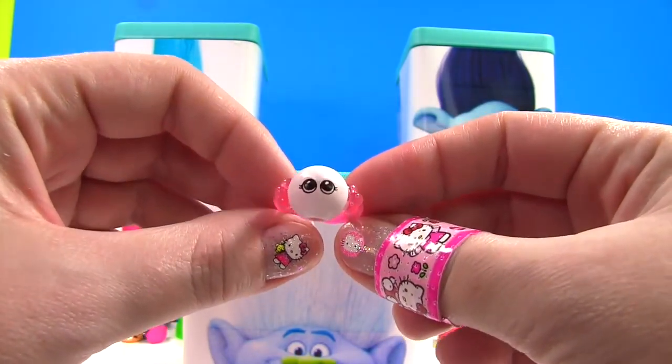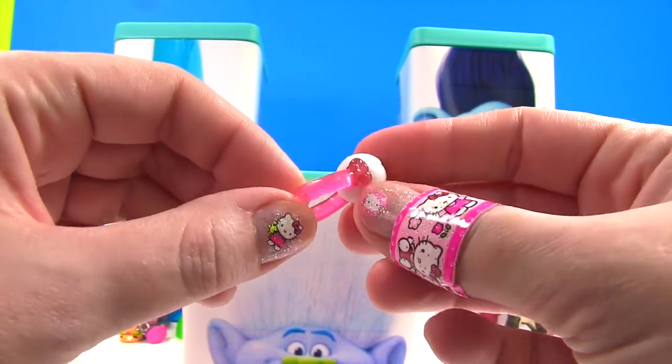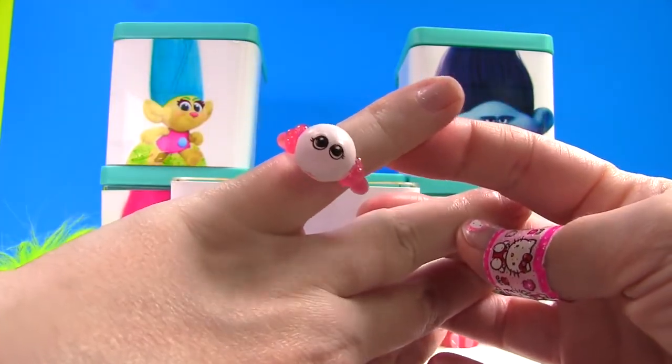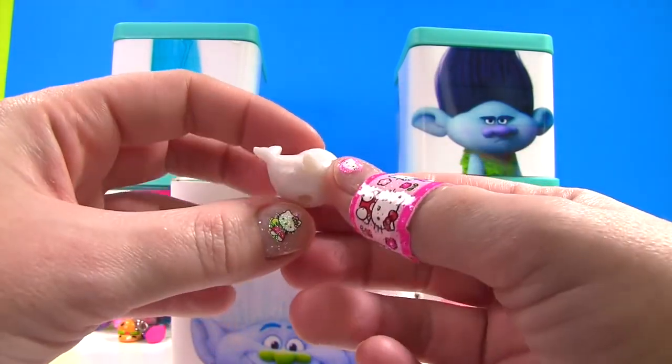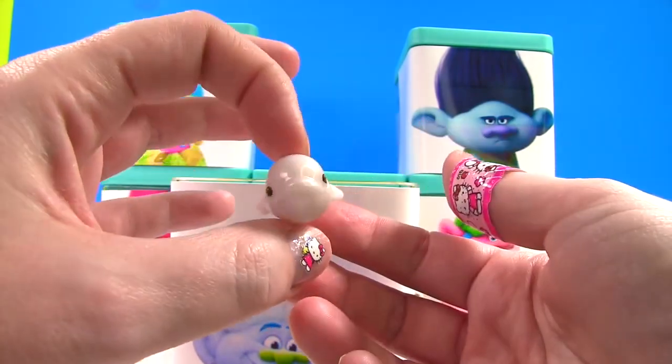Check it out, guys. We got Patty Pearl, and she is a super treasure. Look, there's glitter in there, and you can wear her as a little ring. We also got Bella Beluga. Oh, so cute. This beluga whale reminds me of Bailey from Finding Dory.